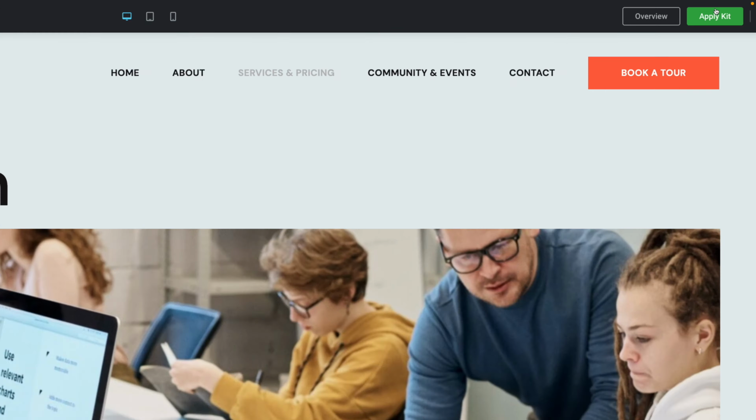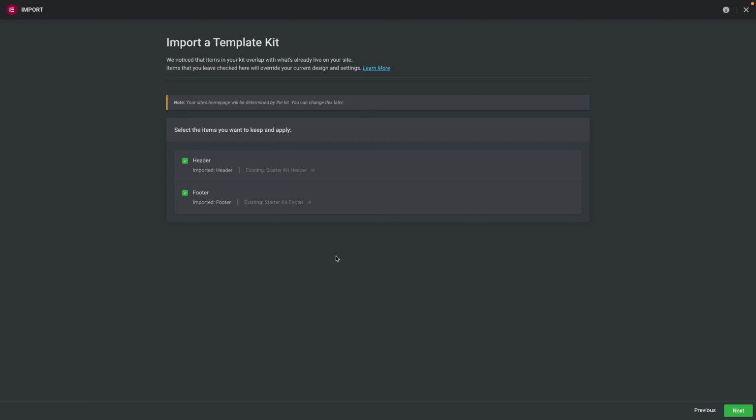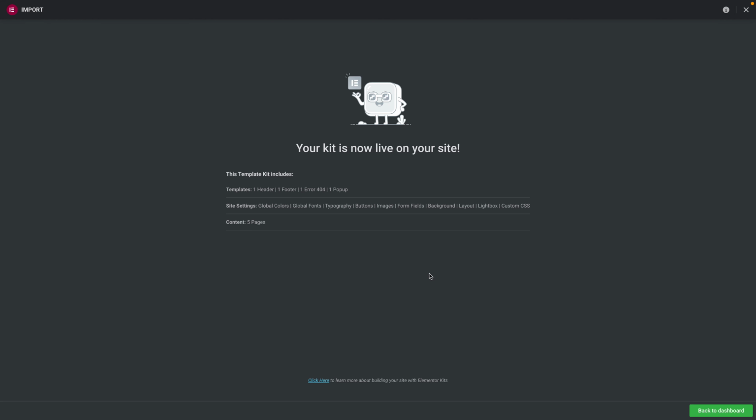So next, click on Apply Kit. Click on Apply All. Next, we get a message asking us if we want to override the existing header and the existing footer, and we do. So click on Next, then we get this pop-up asking us to enable unfiltered file uploads. Click Enable, and this could take a few minutes. Okay, in my case it took only a minute, so now let's click on Back to Dashboard.